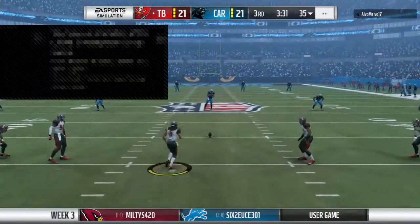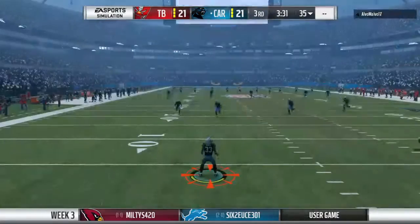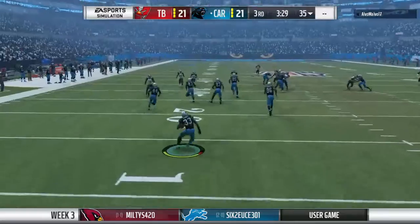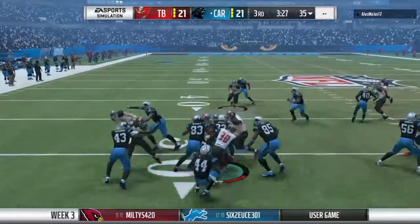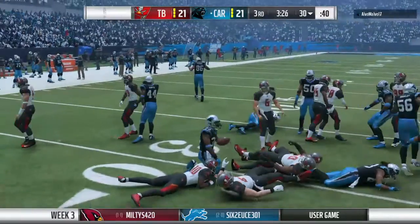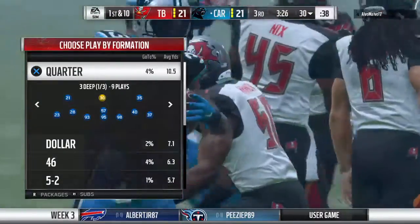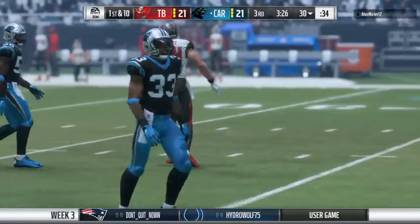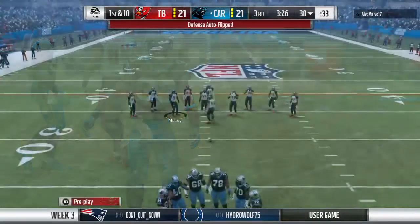Nothing separating these two teams on the scoreboard as the kick's away here. This is taken at his 4. And a nice return sets him up pretty good here at the 30-yard line. Here's the Carolina offense as they get ready to take over here. And for them, a touchdown their last go-around. Obviously, they'll be hoping to do that again.